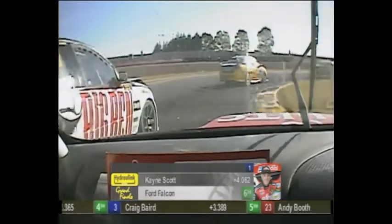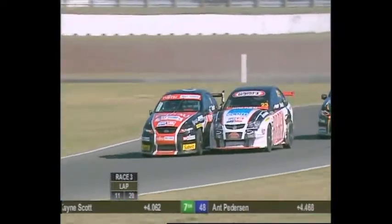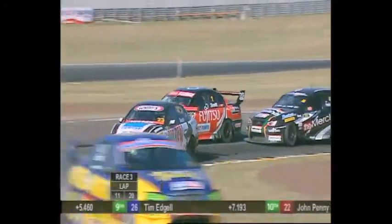As Kane Scott goes down the inside of Booth, is this going to end well? I don't think so. Andy can stay there. They are going to fight all the way into turn 7. Still Andy's corner now. Stays there now. Who's behind these guys? Locks a wheel. I think Boothie is starting to struggle.